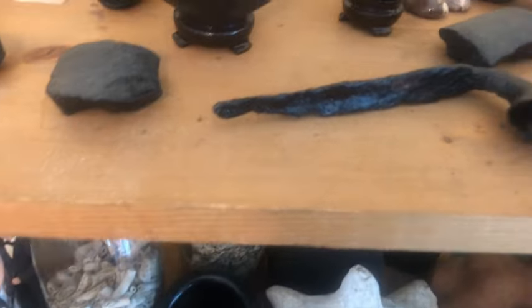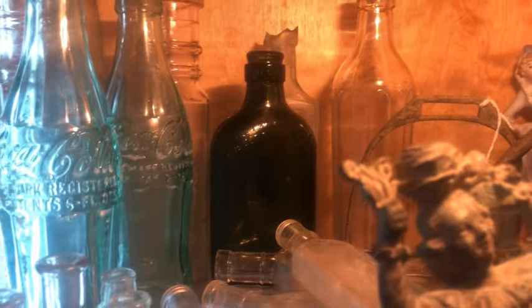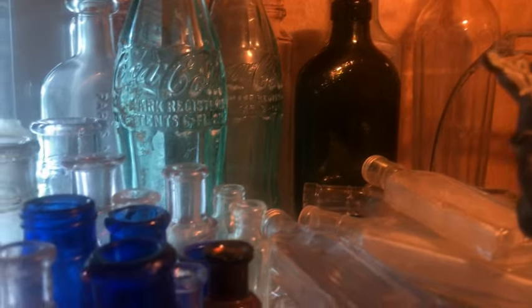I'll show you another option here right now. Okay, here is another option. You can always either have a relic drawer or a relic cabinet. I've got an illuminated relic cabinet. I've got some things up here like old bottles, some brass figurines that I've dug, which are really, really cool. I've got some brass stirrups and some other things, some hobble skirt Cokes and some older bottles here.